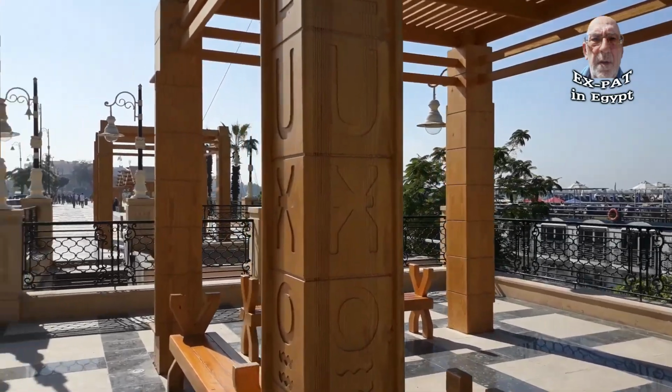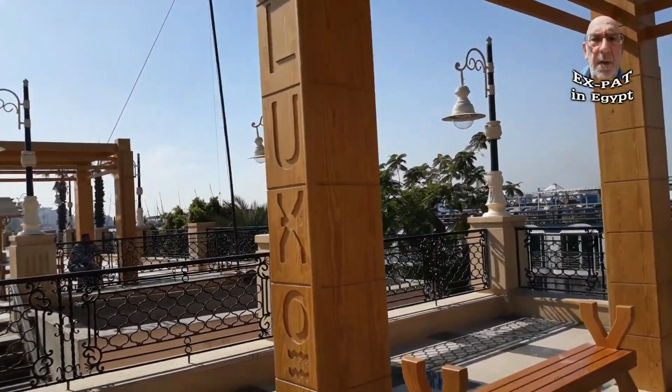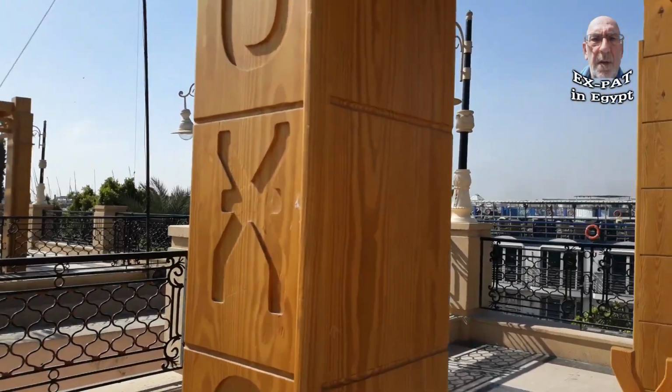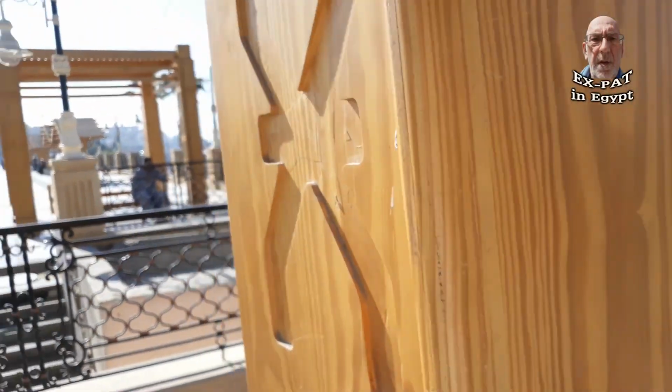They've made a nice job with these rest areas. I do like this timber they use. Beautiful grain on it. And I haven't a clue what it is. Really nice.